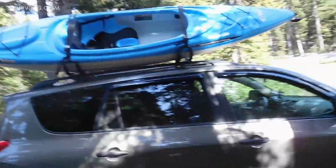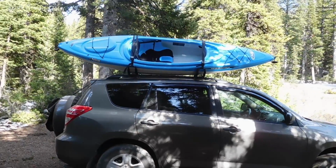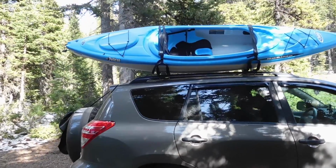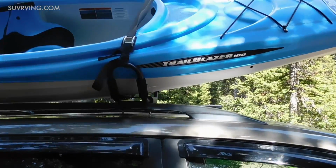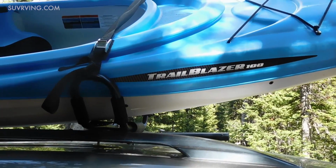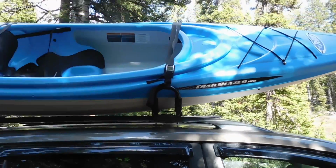So first and foremost, there's the kayak. Like I said before, this is the Pelican Trailblazer 100. This is a cheap kayak, as in inexpensive, but I really like it. It's a lot of fun. I've always wanted a kayak and I finally just decided to get one. It is so much fun, guys.